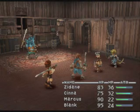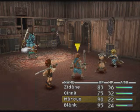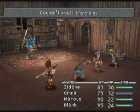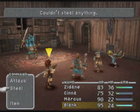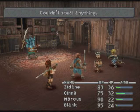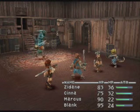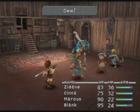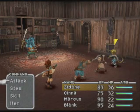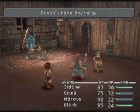The active time battle that you see in this game is similar to what you'd seen in the other Final Fantasy games, quite a number of games in the series. But the departure from this game, from the previous two, is a return to having four characters in your party at a time, as opposed to simply the maximum of three that we had seen in 7 and 8. Mage Masher, there we go.